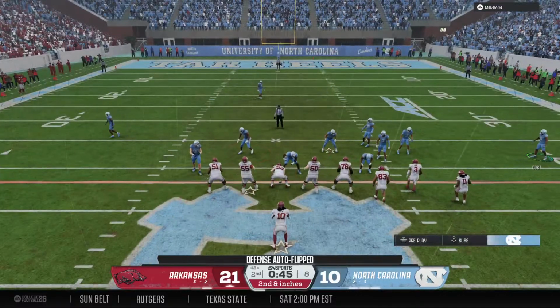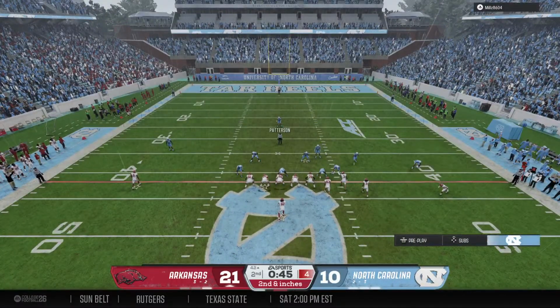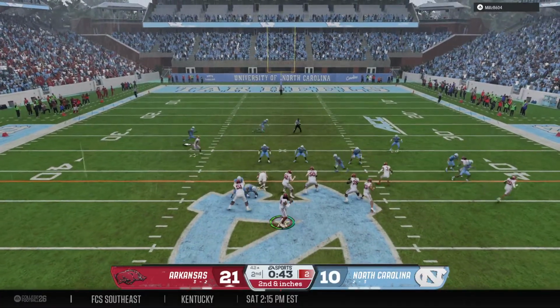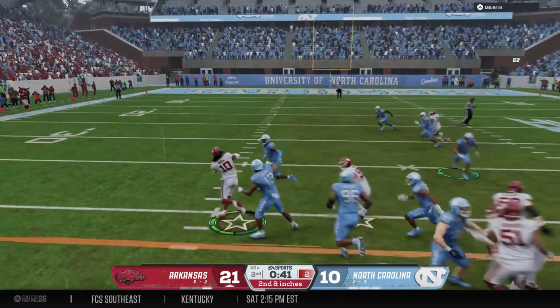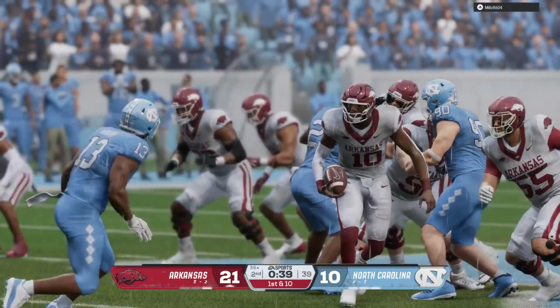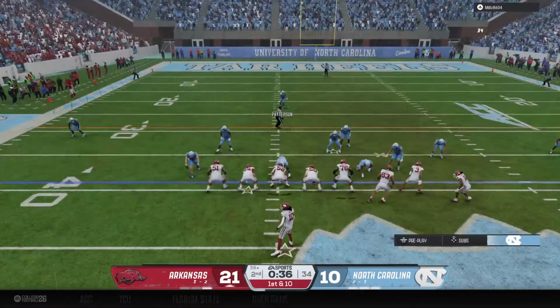With the empty backfield on second and short, might they take a shot here? Motion from the back. Looking downfield, it's Green. Under fire. Fighting off the defender. And the Razorbacks will move the sticks. Now they've moved it just inside the 40. 1st and 10 from the 39.